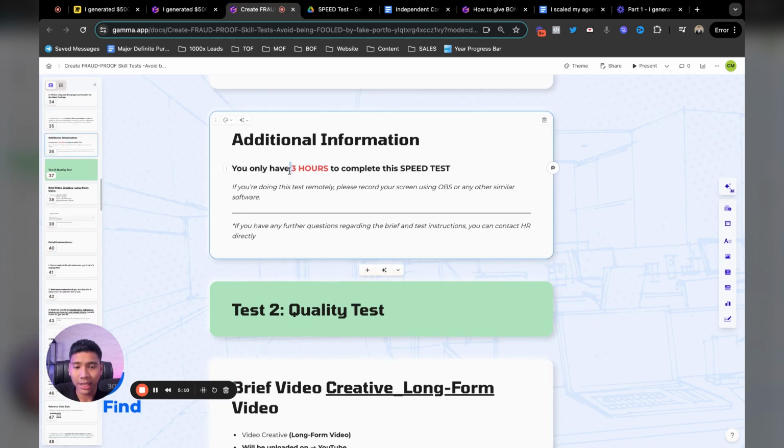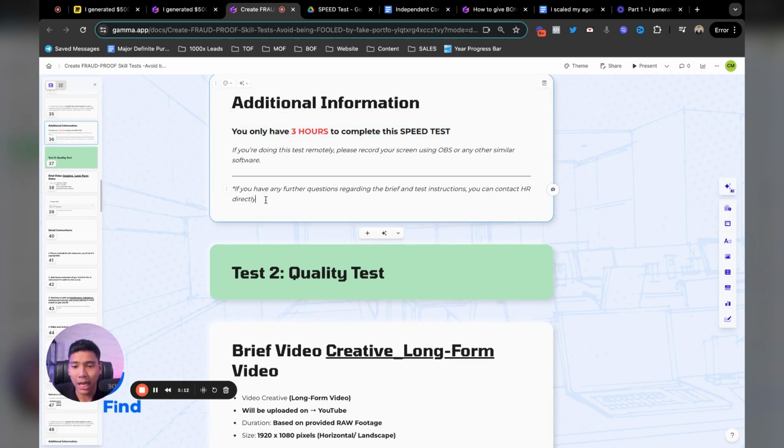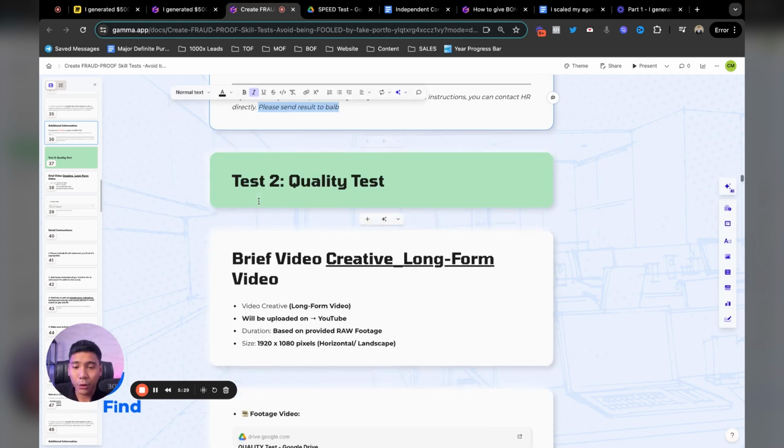And then you have the deadline here, and you would put something like, please send the result to an email address. I didn't add it here because I don't want to give away my HR email. So you would want to say that, and that is for the speed test.